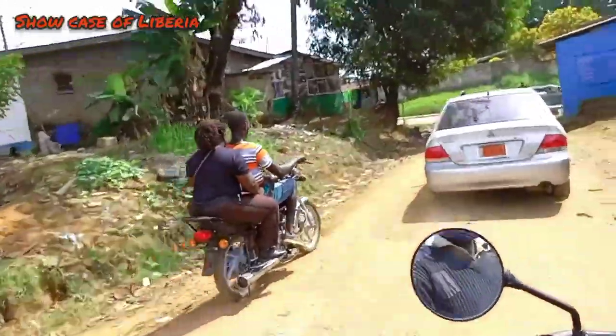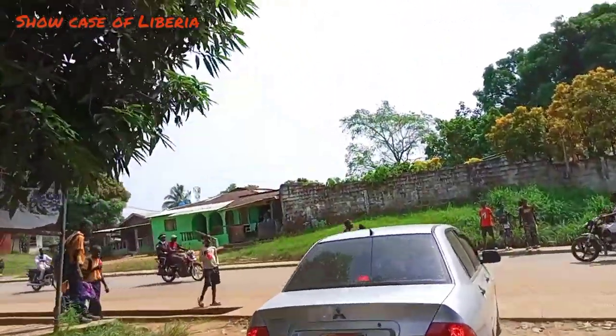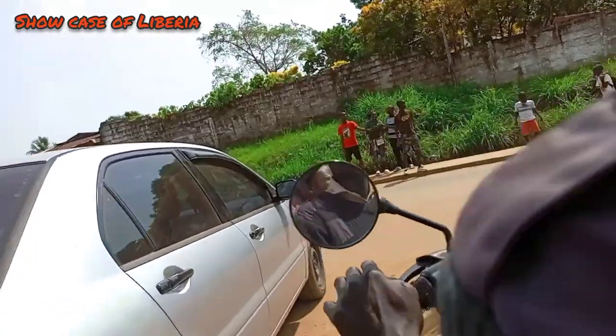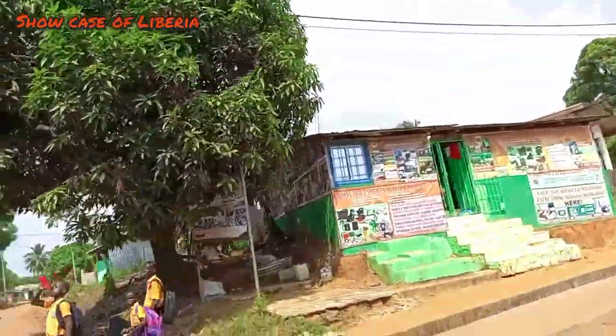So guys, this is the Police Academy Road, Pith Kota, the main road, and we'll be going up towards Police Academy Junction. These are all shortcuts that you could use within Liberia. So keep watching till the end.